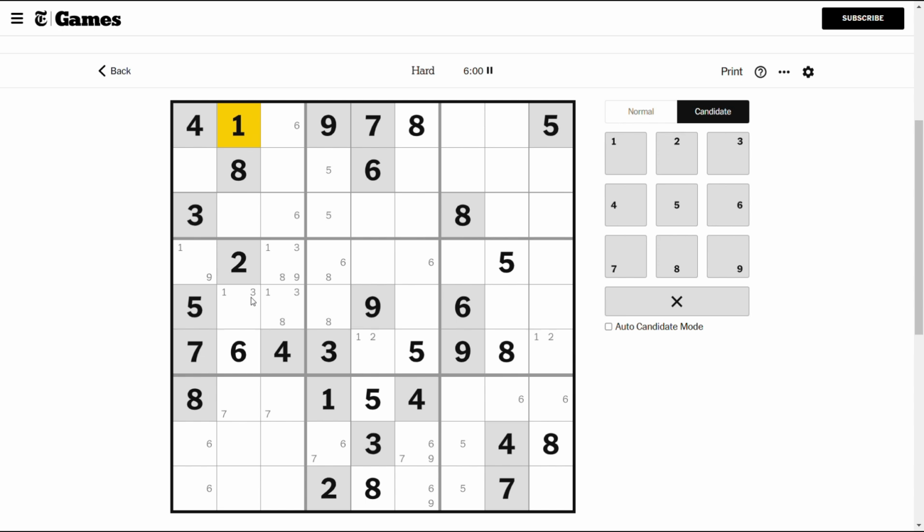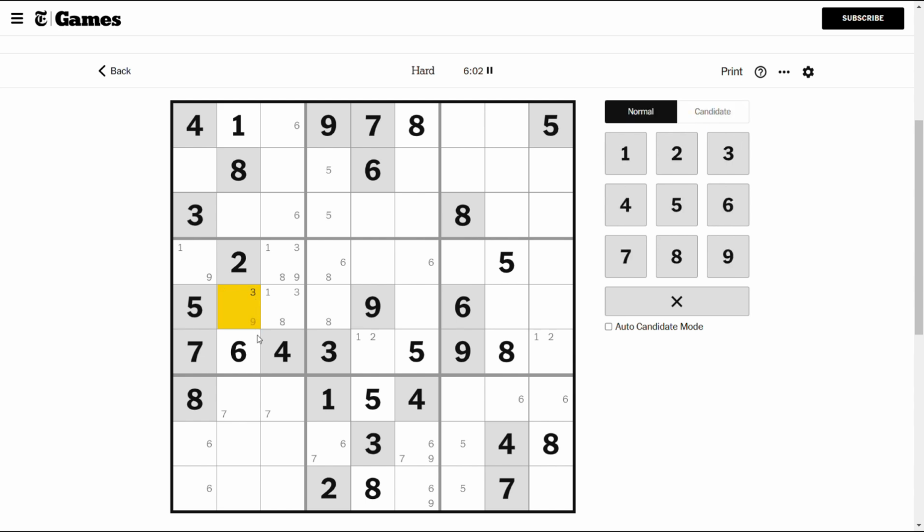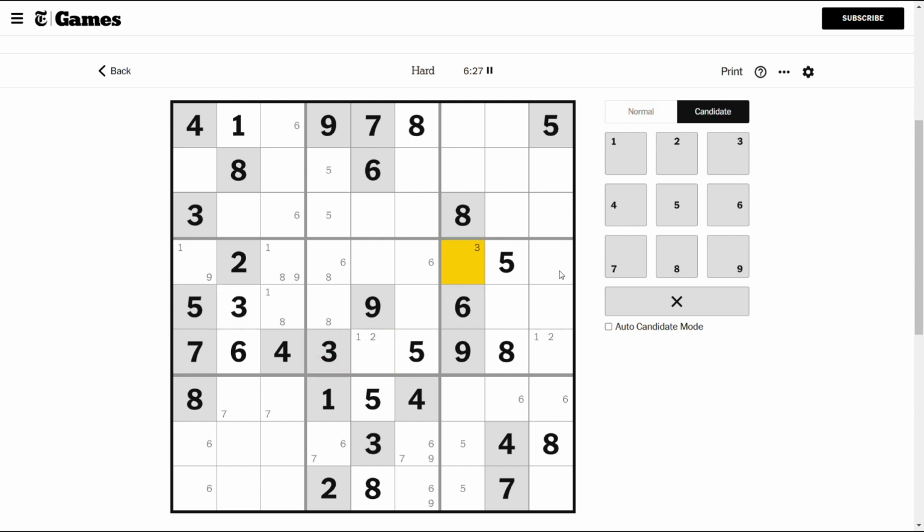Okay, so after I place this 1, this cell can only be a 3, because, again, I said that these 4 cells contain 1, 3, 8, and 9, but this cell now sees 1, 8, and 9, so it can only be a 3. Of course, you can always double check it by spotting all other digits. 1, 2, 4, 5, 6, 7, 8, and 9 all cannot go into this cell, so it must be a 3. So these 3s point right.